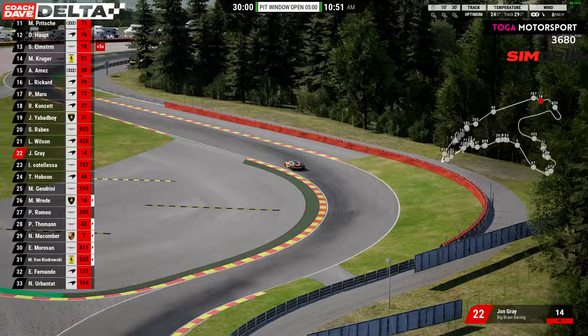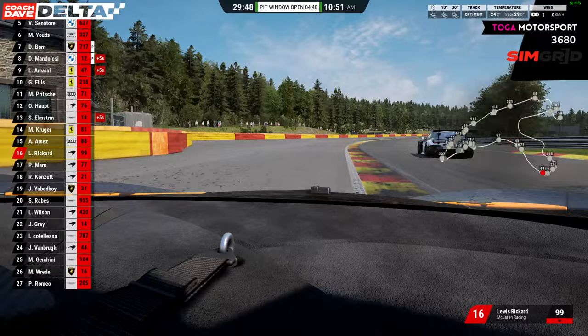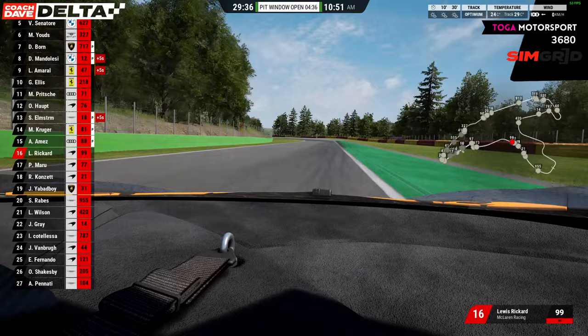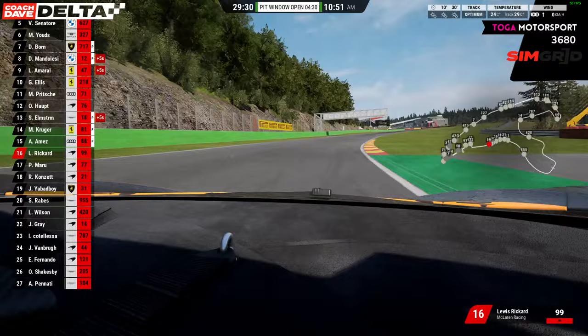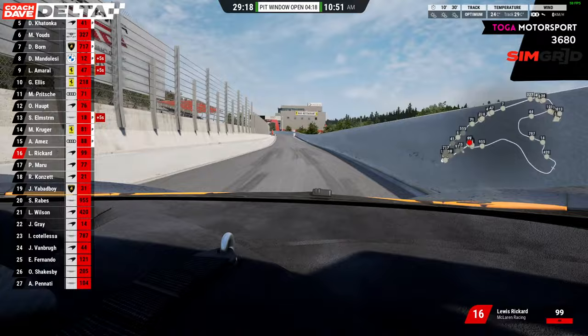Further up the field, we have Lewis Ricard almost making contact here with the car in front of him. I wonder if that's the UCC Sim Racing car. It is clearly having a blue flag to his name, as he is now entering the pits.